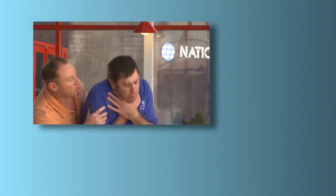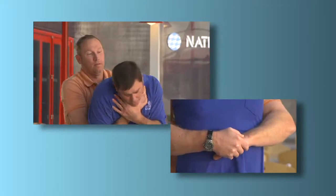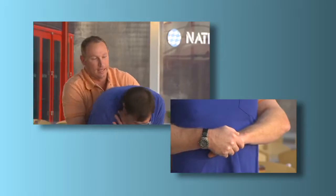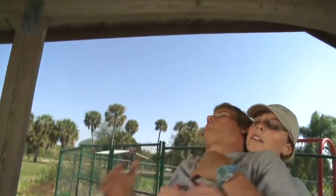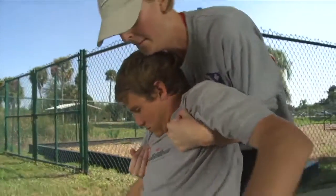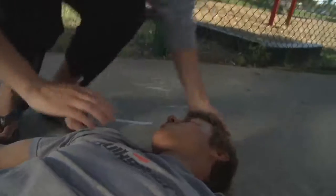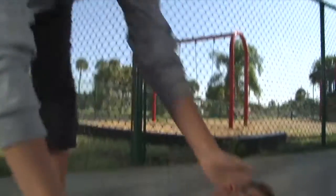Repeat this procedure, called the Heimlich maneuver, until the patient's airway is cleared or until the patient loses consciousness. If the patient becomes unconscious, gently lower him to the ground. Perform an initial assessment, including initiating your emergency assistance plan and calling for emergency help.